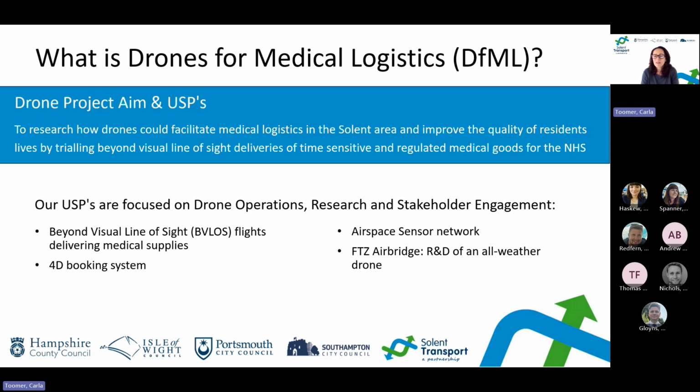The Drones for Medical Logistics project is very much focused on outputs of drone operations, research and stakeholder engagement. One of the main challenges is finding the innovative solutions required to deliver these. Some of the main outputs that have required an innovative solution are the operation of beyond visual line of sight flight trials, as well as the creation of a 4D booking system to show how the airspace can be managed to accommodate the flight trials.